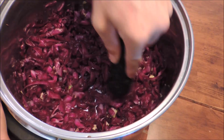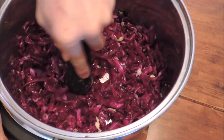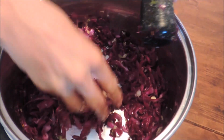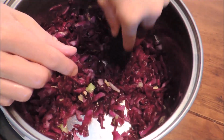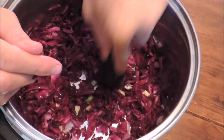and you're going to keep doing this. I've already done it for about 5 minutes here, so until it's glistening and until you can grab it by the handful and literally squeeze out the juice. And once you can do that, then you're ready to start putting it in the jar. 5 to 10 minutes doing this.